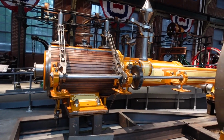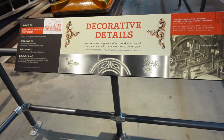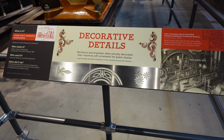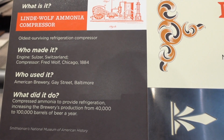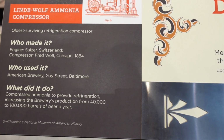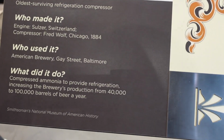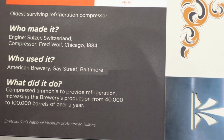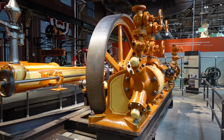So finally at the other side of this beautiful machine, and I found out it's an old ammonia compressor from a brewery. Cool. Ammonia is used in refrigeration in breweries. Yeah. It was in Baltimore. 100,000 barrels of beer a year. Nice. How exciting. Very cool.